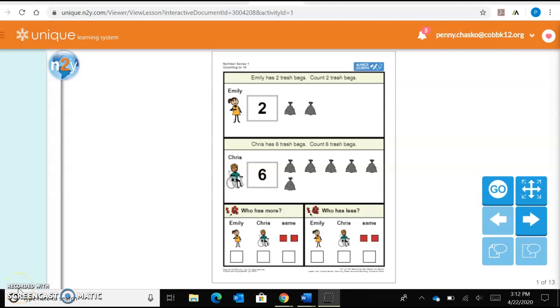Hi, so today we are going to focus on our counting and improving our number sense. So you might even want to have some objects at home that you can count. Maybe you want to have some blocks beside you, or Legos would work. Anything that you have multiple of that you can count.